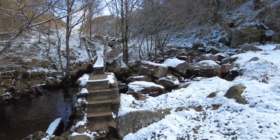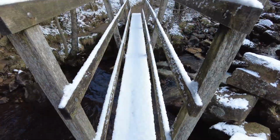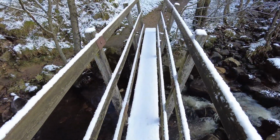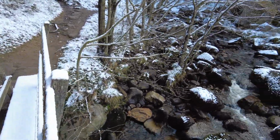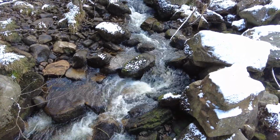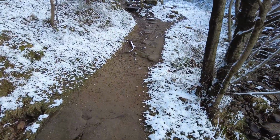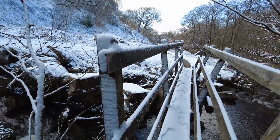And here's the footbridge. Now the footbridge was marked on my map, so I'm confident that this is correct. And it looks like I'm going to be the first one over here today, because nobody else has put a boot print in here. I've left my mark on there, I'm afraid.